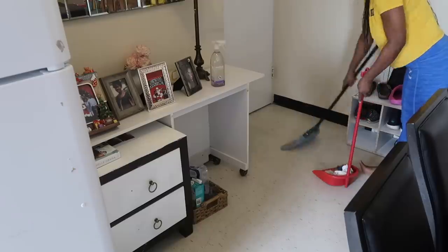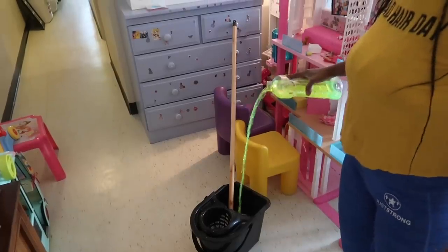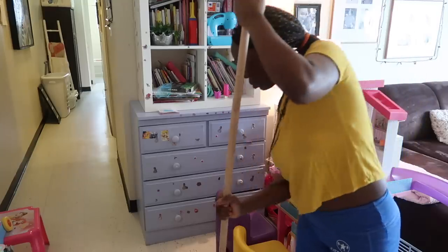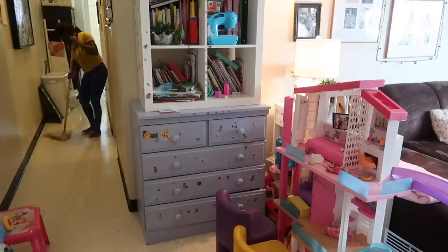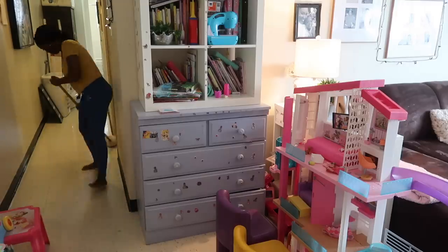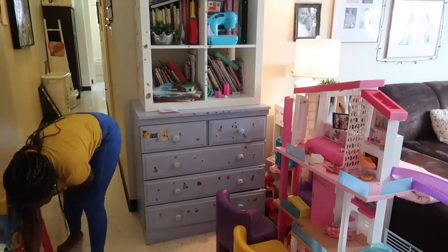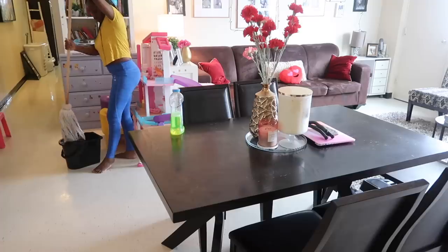I'm gonna be using Mr. Clean to mop the floor. I love the smell of Mr. Clean, I love it so much. It's either Pine-Sol or Mr. Clean, one of the two. Or sometimes I use the Method floor cleaner too, but I ran out of it. But honestly, I love Mr. Clean. Inexpensive, gets the job done, love the smell, absolutely. So I'm just gonna be doing my mopping now.